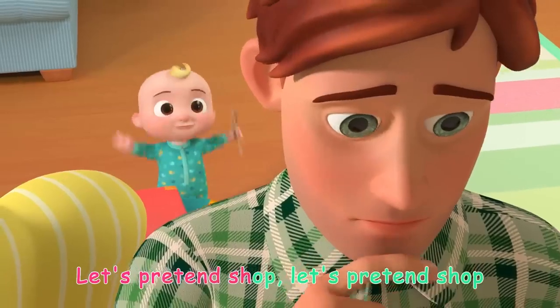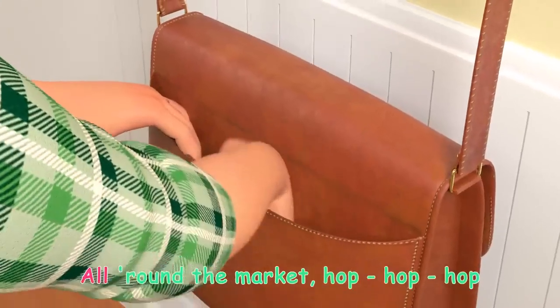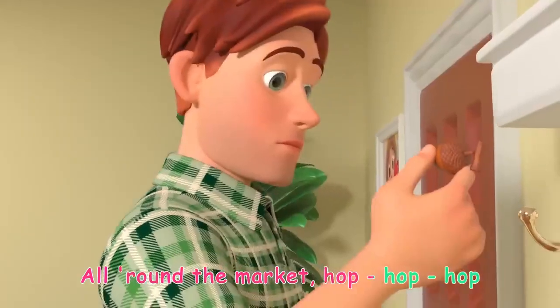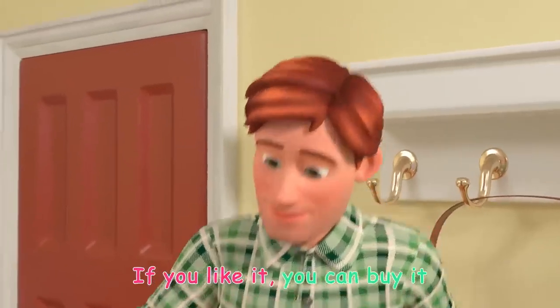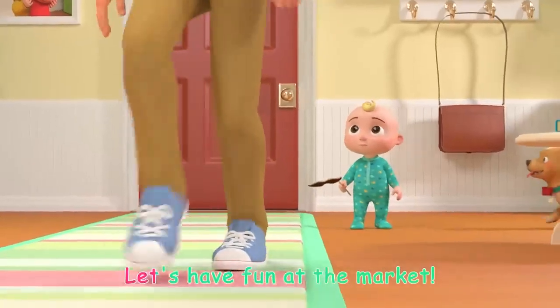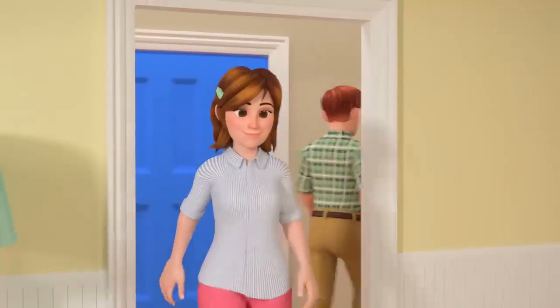Let's pretend shop. All around the market, hop, hop, hop. If you like it, you can buy it. Let's have fun at the market.